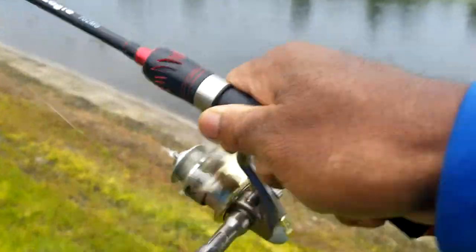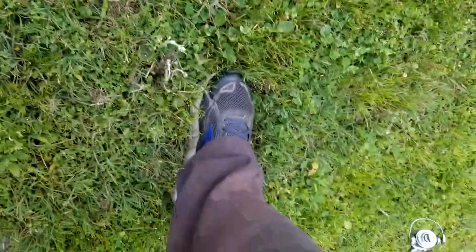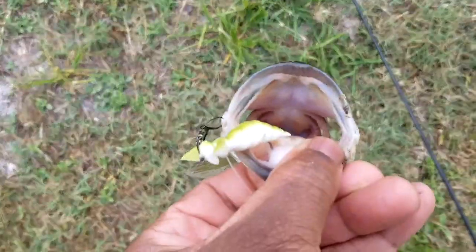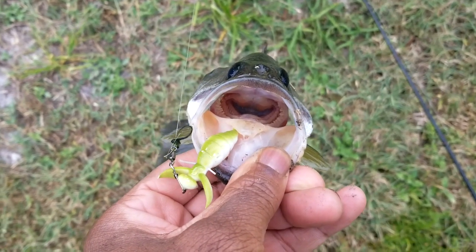There we go. Right on the drop. Another one, right on the drop. There we go, right on the drop, everybody. Woo! Right on the drop, that gizmo. Right there on the drop. As soon as he saw it hit, he was all over it.